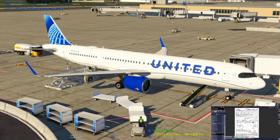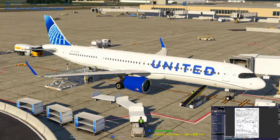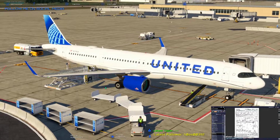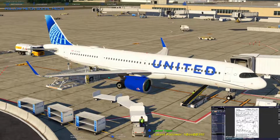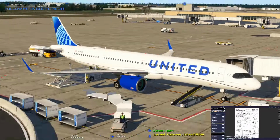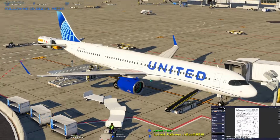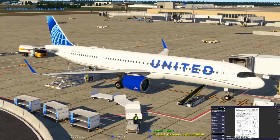We're going to be taking this semi-fictional Airbus A321neo in the United livery. Semi-fictional because United has ordered A321neos, I think just about last month or 2 months ago. So this is what it could look like. The engines for the Neo for United haven't been established yet, so for now, according to their renders, we'll just be using these Pratt & Whitney engines.